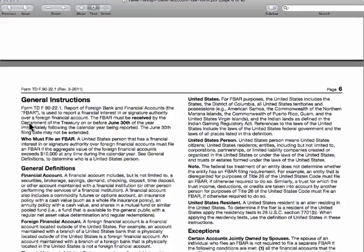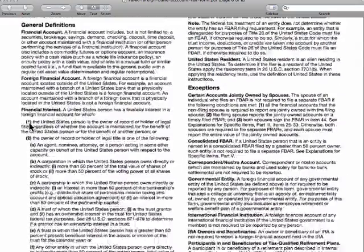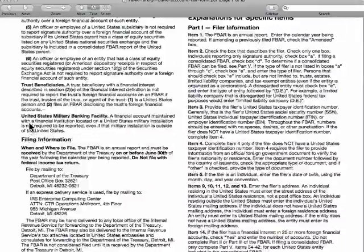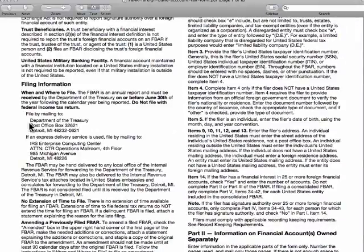Here's the instructions. Look, it takes less than an hour to do this form for the typical client. Don't mess with it. Don't be sloppy with it. Because remember, there's $5,000 penalties in some cases if you are willful about your failure to file. You can go to jail for 5 years and pay a $250,000 fine. It simply isn't worth it.